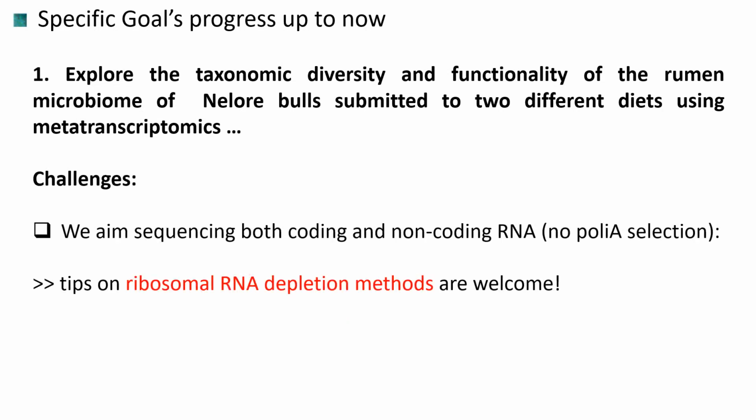And there are some technical challenges also regarding this activity because we wish to sequence both coding and non-coding RNAs, so there will be no poly-A selection. And so we are at this moment thinking about which kits to use. There are some options from Illumina, but if anyone has tips on ribosomal RNA depletion methods, they are really welcome.